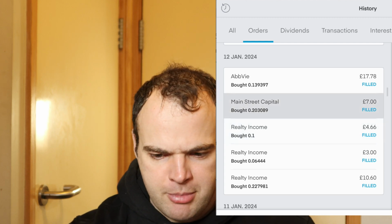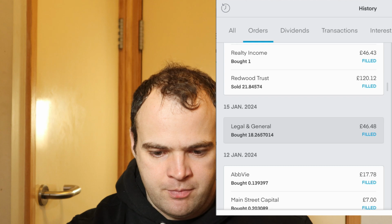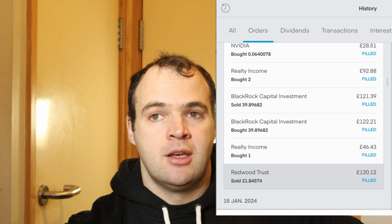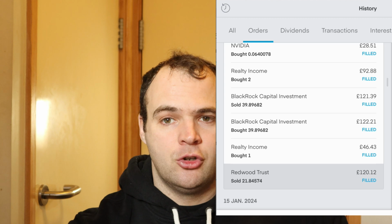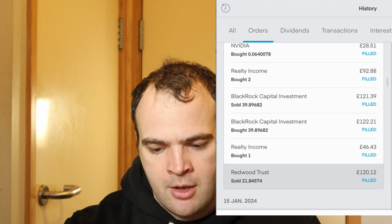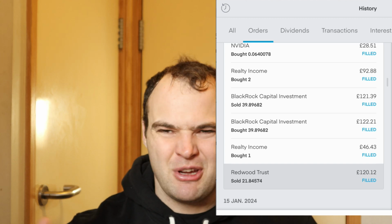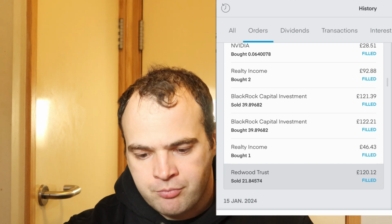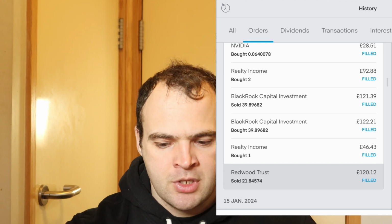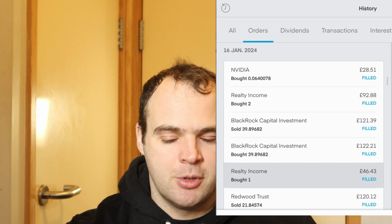My weekly buy of Main Street, Abbey, again there 0.13. Legal & General, 18 shares. I sold Redwood. I had this the start of this was like one of the first dividends or stocks I bought back in 2023. It was paying me like a 12% dividend. I put like £100 into it. It was paying me like £4 every quarter, which I've reinvested into a different stock. But I just thought it was pointless having that, so I sold it for 120, and then just basically put that into a long-term investment stock I was holding.